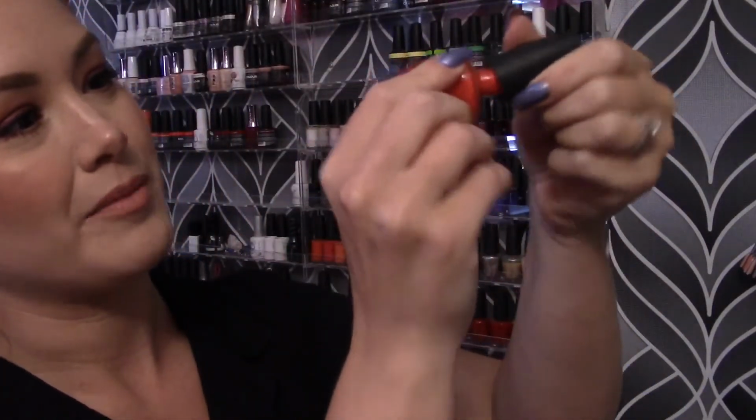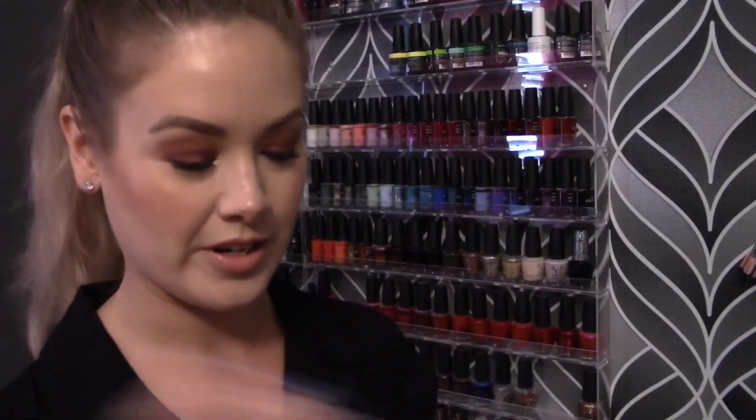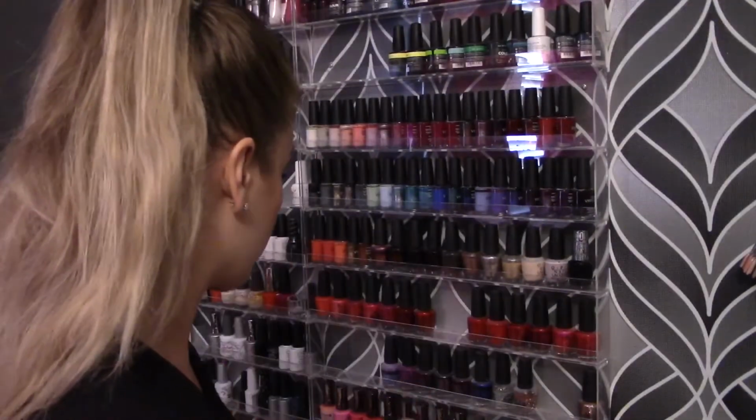This is OPI Most Honorable Red. I think that was their Japanese collection. It was a really beautiful coral, but I have other corals here that are very similar, so that's no big deal.